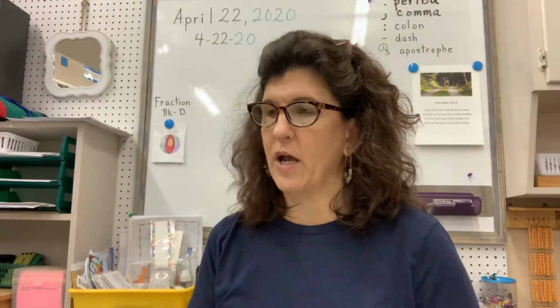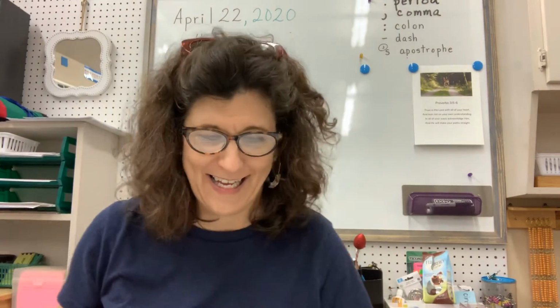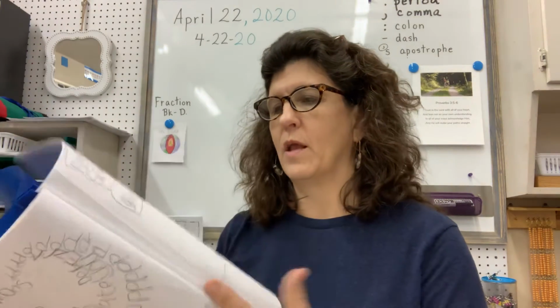Okay, we got Jess's in there. Let's see what David's got next. Just wanted to review these with you. David had a trapezoid monster. He likes monsters. That was pretty cute. And he had his rhombus, his spinning top. Oh my goodness.